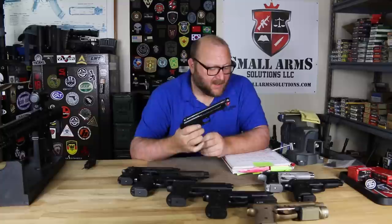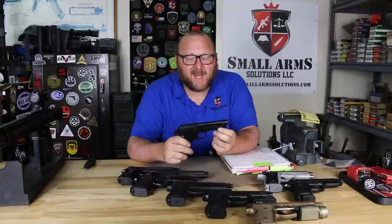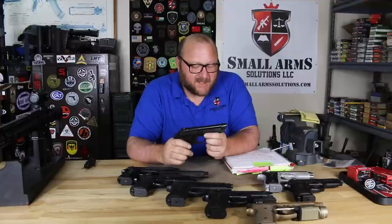Designed for military service exclusively, it was single action only, and it also had two different series. So you had the first version, which is what we see here, which was the lightweight alloy frame. And that was found not to be as durable as they had wanted it to, so they ended up switching to a second series, which was the steel frame.